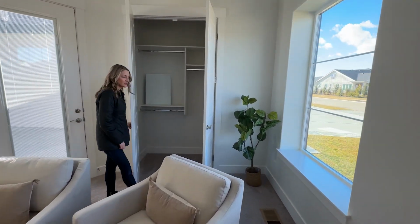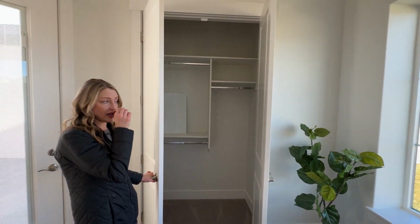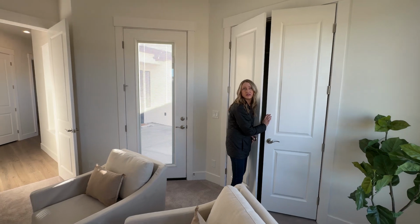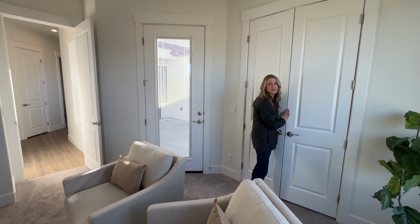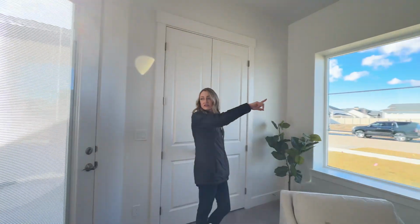So I think they are counting it as a bedroom. Yeah, I think it makes sense. I think it's wonderful. This would be a fourth. Is that right? I believe so. So look, neither of these windows are operable.